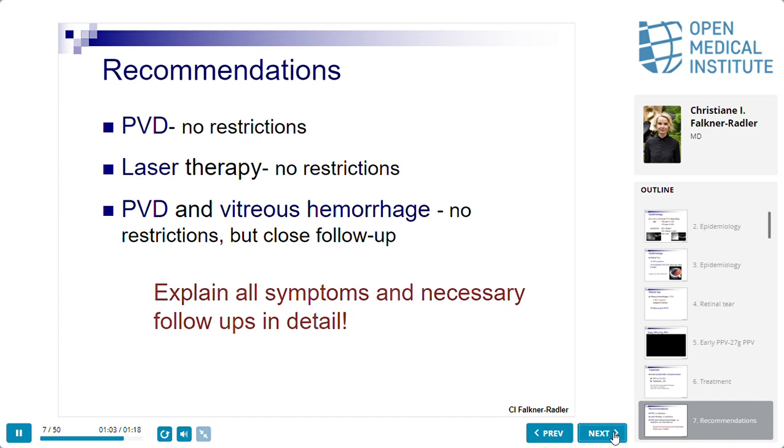And the most important thing is that you talk to your patient, that you explain to him what he is having, which diagnosis, which risks, that he knows when he should go to a follow-up, and that it's important to do a follow-up.